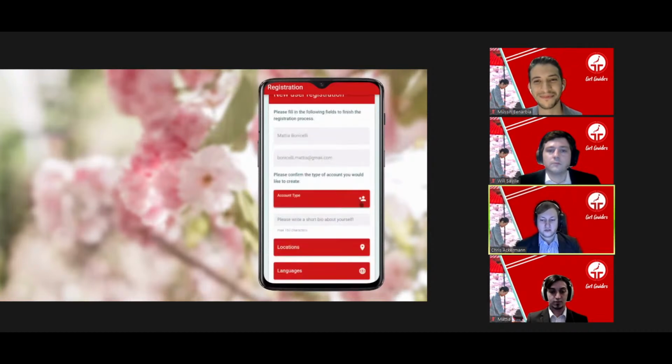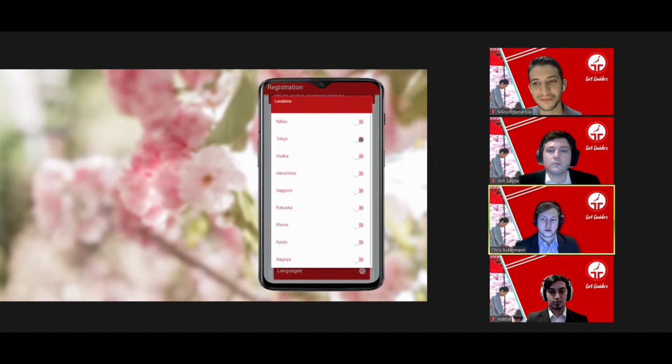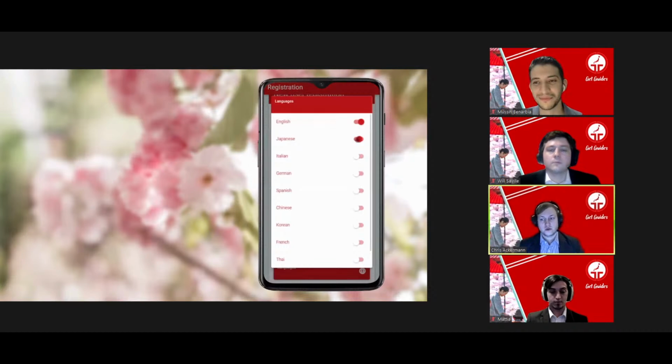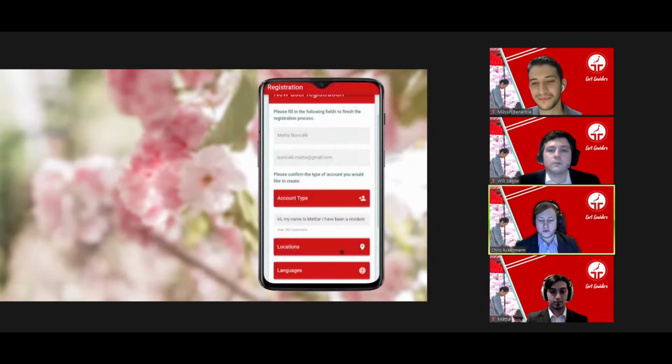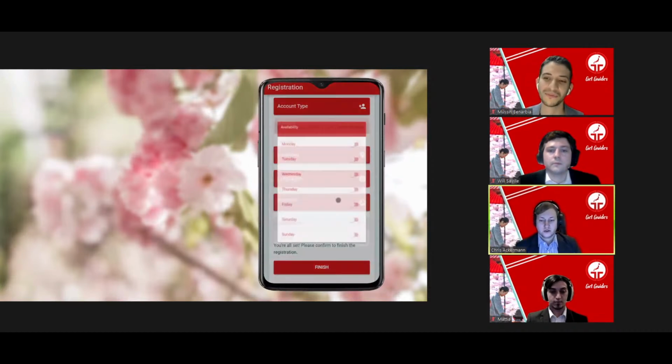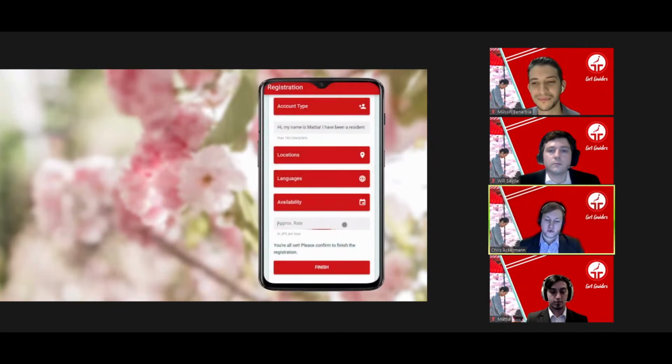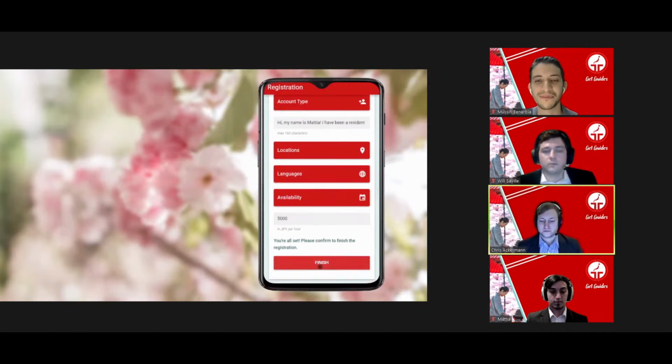And then we are asking for a little more information in case you want to register a guide account. First, a short bio to introduce yourself. Secondly, the cities that you would like to give tours in. Thirdly, the languages that you can speak and that you could guide people in. Then your available dates, as well as lastly, an approximate rate. Of course, this is up to negotiation with the travelers later on too.